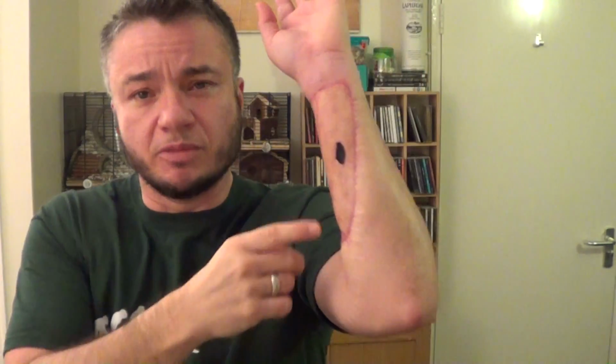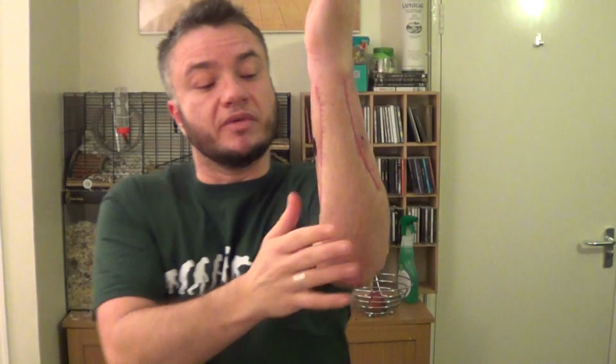The ones around here where I've had some scabs come off a little bit, if you can see that. I've been avoiding them, just going around that. And obviously I'm not putting anything directly on this scab at the moment. I'm just going all the way around it and massaging all the scars.